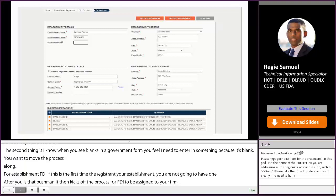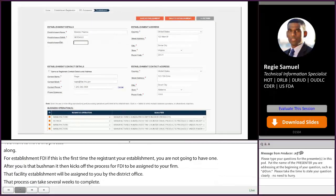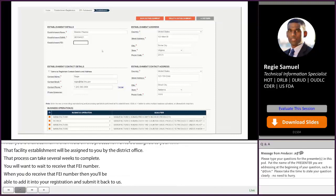So you're going to want to wait to receive that FEI number. And when you do receive that FEI number, then you'll be able to add it into your establishment registration at that time and submit it back to us. And I'll talk about that in our next module. So don't worry if this is blank, you won't have an FEI number assigned to you at this time.